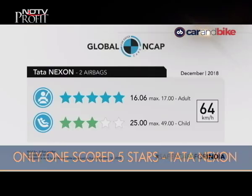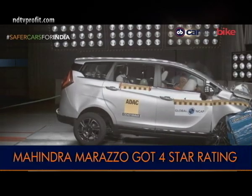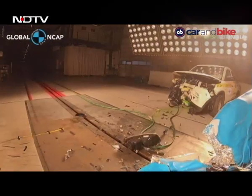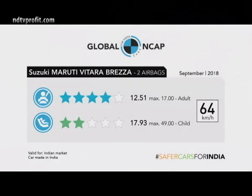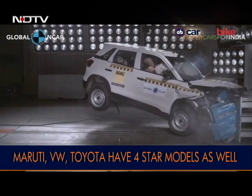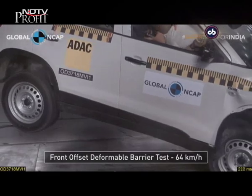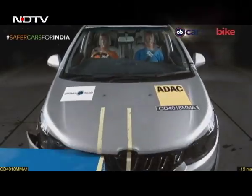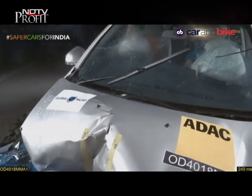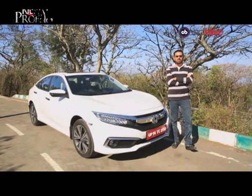With Tata Motors opening the 5-star score with the Nexon, Mahindra bagging a 4-star rating for the Marazzo, and the Vitara Brezza, Toyota Etios and Volkswagen Polo receiving 4 stars in crash tests conducted by Global NCAP, more and more automotive manufacturers in India have started putting in solid efforts towards making safer cars for India. Max Mosley with the minister there.